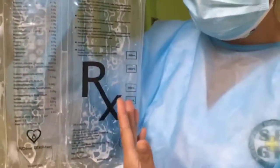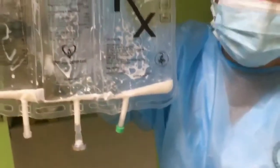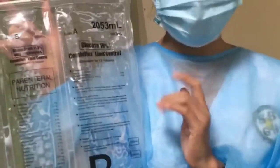Shopping! Hi, I just finished changing the TPN patient. So this is what happened if the TPN finished. So every drop counts. So it's very important. If you want, you can try. Yeah, so finish! Bye, 13,000!